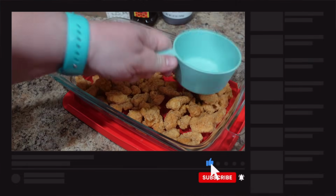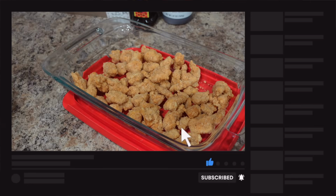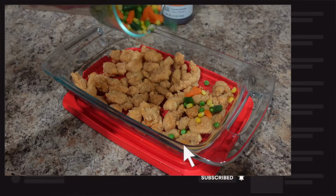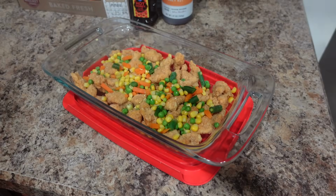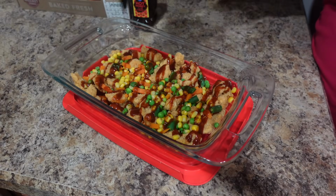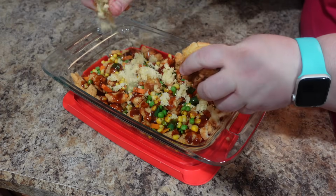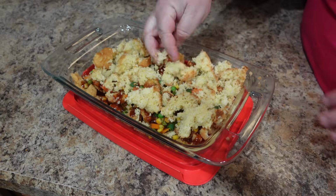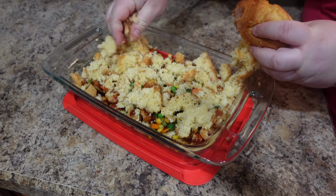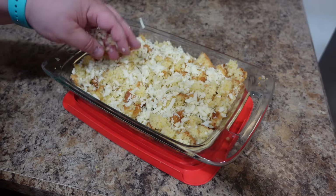So I just did 3 cups of that popcorn chicken in there. This is probably like 1.5 cups, 2 cups of mixed veggies. We are drizzling in that Kinder's Honey Hot barbecue sauce. And I'm gonna do 2 of the corn muffins and crumble that right on top there. You can take out your aggression for the day. Beat up on that muffin. We're hitting it with that shredded cheddar cheese.